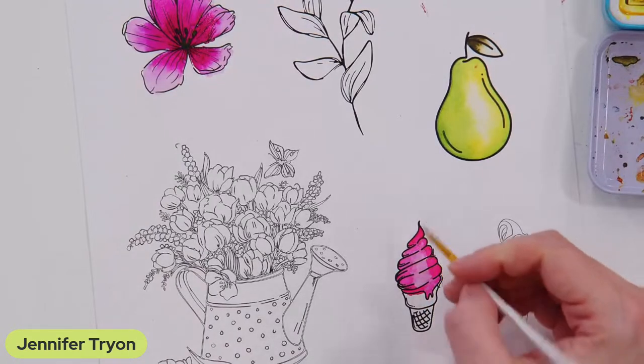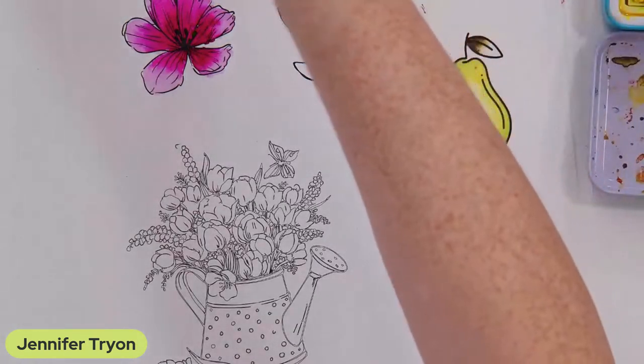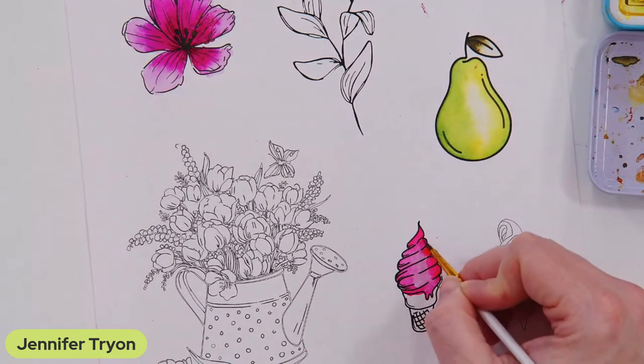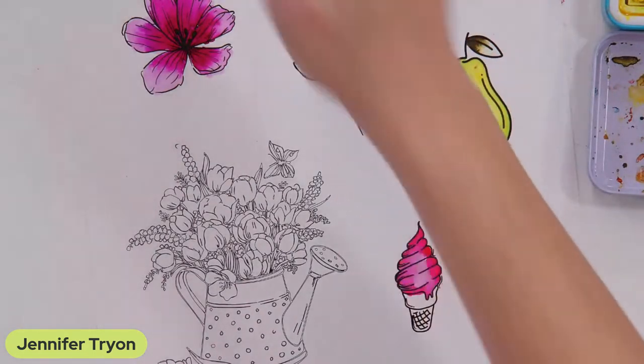You didn't have to color in each edge or each ripple of the cone, each swirl. The sun isn't going to, it's going to hit it right down the middle. And then we can go back with our pigment if we want. And just a little bit more on the edges. We need it to be a little stronger.